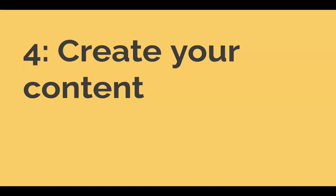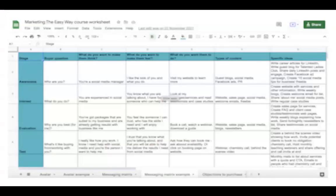So now you know the journey you need to take people on, how long they'll spend on that journey, and what kind of messaging they will relate to. It's now time to create your marketing content. Now, content is the beating heart of your marketing. It's how you reach, nurture, and sell to your customers or clients. Content covers everything from videos, ads, emails, and blogs. It's essential that you plan it properly. Ad hoc content created on the fly will never reliably deliver the sales that you want.